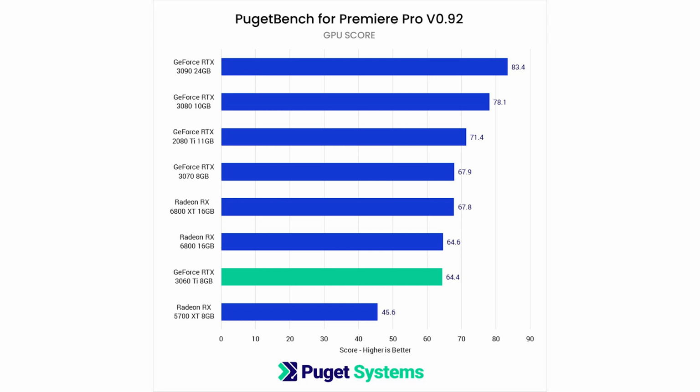In this case, GPU score is the score that defines how fast the graphics card can process the GPU accelerated effects in Adobe Premiere Pro. For instance, we can apply noise, opacity, color replacement. Some of these effects in Adobe Premiere Pro are GPU driven. So this shows you how fast it processes all these GPU accelerated effects compared to the other cards.